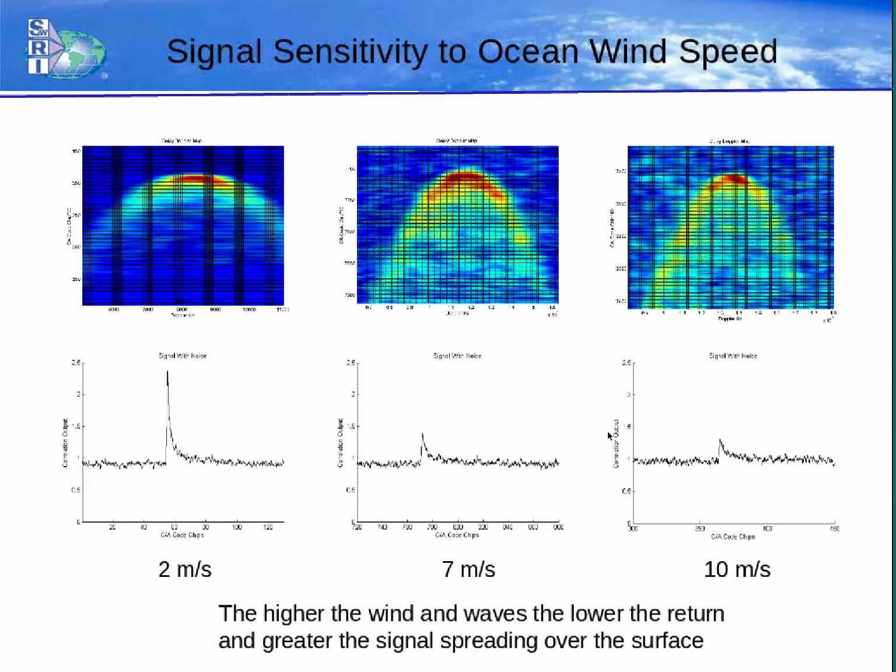For GPS people in the room, if you wanted to take it to the limit, and assume the surface was completely calm, no waves whatsoever, perfectly specular, this will start looking like just a regular GPS signal. It'll give you 1,000 hertz in Doppler spread, and 2 chips in delay spread. It reduces to basically a direct GPS signal. The spreading causes the wings of the horseshoe. This is a little bit higher winds, 7 meters per second winds, and then 10 meters per second winds. These are all based on NDBC buoys co-located with the reflection.